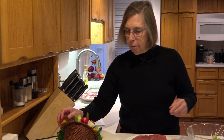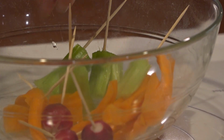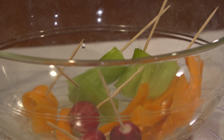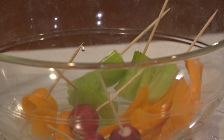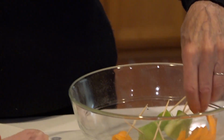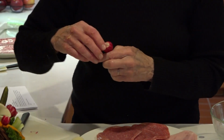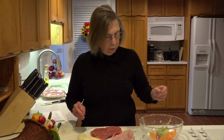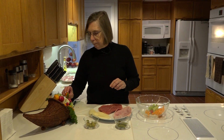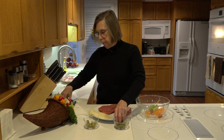And I'm just going to set some of those in as well. Let's see, we got a spot up here. The idea is just to fill it with items. And we'll put another carrot curl there. Another way to do a radish is simply to cut it in sections, little sections not quite to the bottom, and that makes a little radish flower. It's really not hard, and it's fun to try out some of these things and work on just having a little fun with your hors d'oeuvres. Another couple of the pickles.